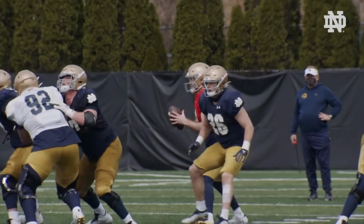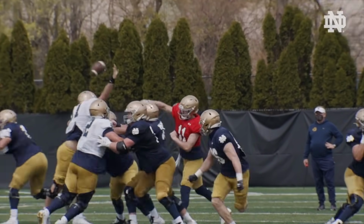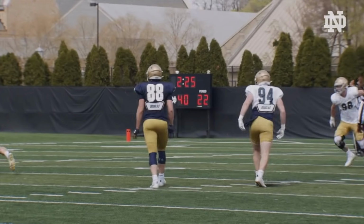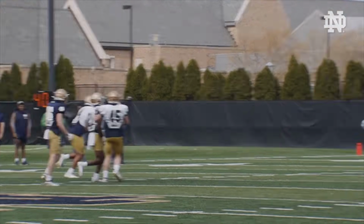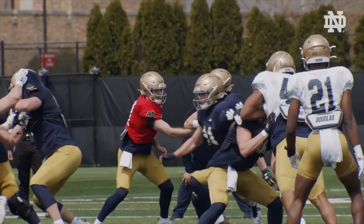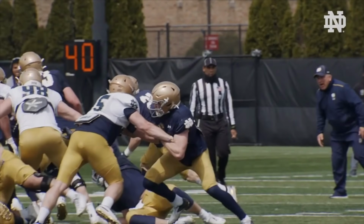Ron Powlus, now the quarterback for the Irish. His pass here gets batted down by another true freshman in Gabriel Rubio, interior defensive lineman, 4-star player for the Irish. Powlus's handoff here is to Leo Albano, who, as soon as he gets the ball, has to break out of a Nana Asafo-Mensah tackle.